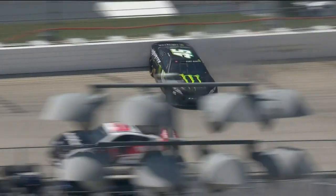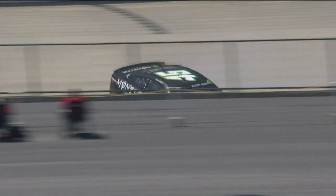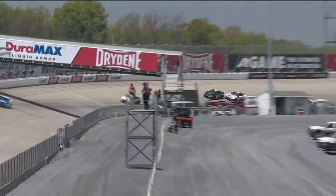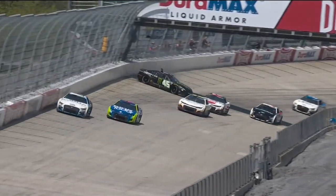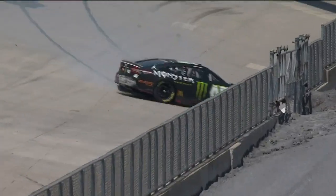Got some help off of Allmendinger. Got him loose, got up into the wall. Heavy damage, I think. Kurt was in trouble before Allmendinger actually got into him. Well, he had to lift. Those cars racing in front of him got probably aero tight, lifted a little bit. Allmendinger got in the back of him, spun him out.